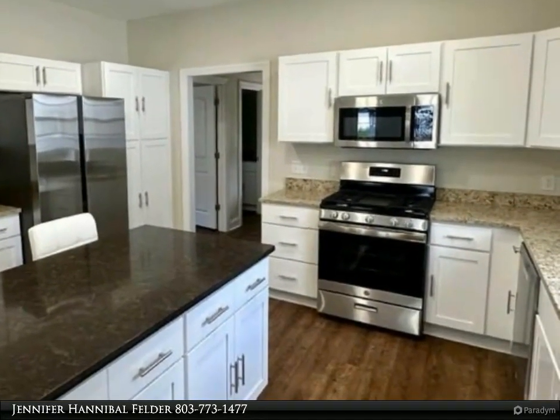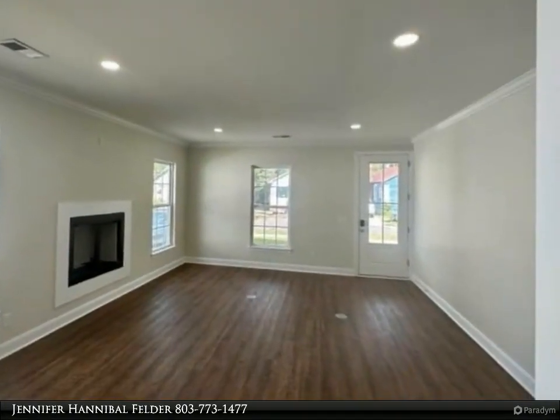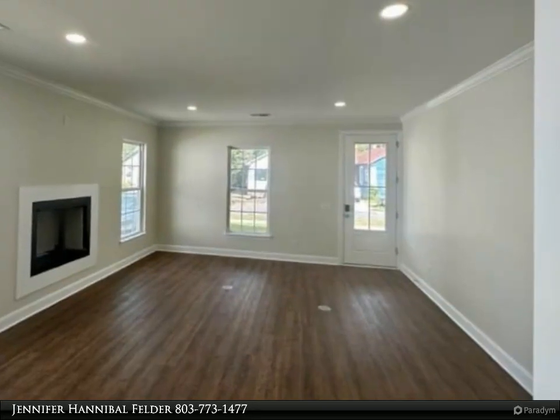Working from home or just need a desk/office area? This home checks the box for that, too. Don't let this rare find pass you by.